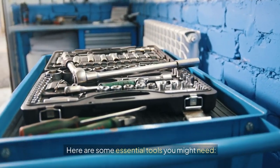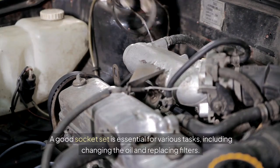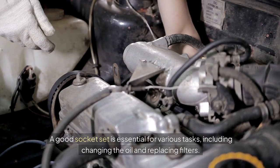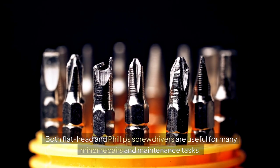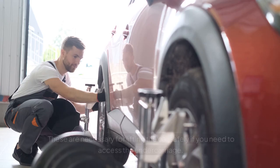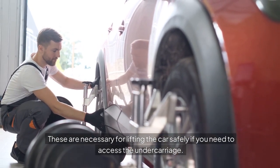Here are some essential tools you might need. Socket set. A good socket set is essential for various tasks, including changing the oil and replacing filters. Screwdrivers. Both flathead and Phillips screwdrivers are useful for many minor repairs and maintenance tasks. Jack and jack stands. These are necessary for lifting the car safely if you need to access the undercarriage.